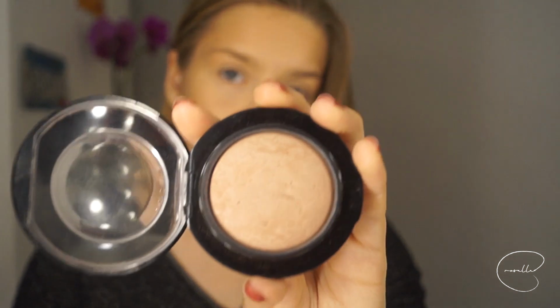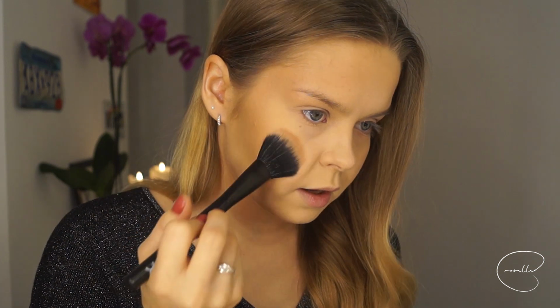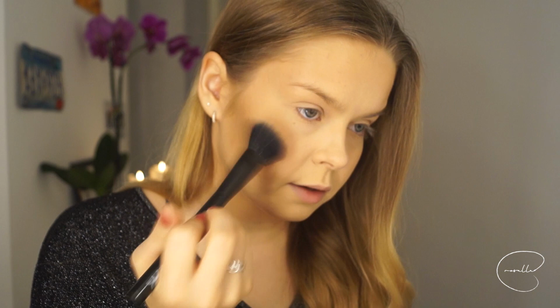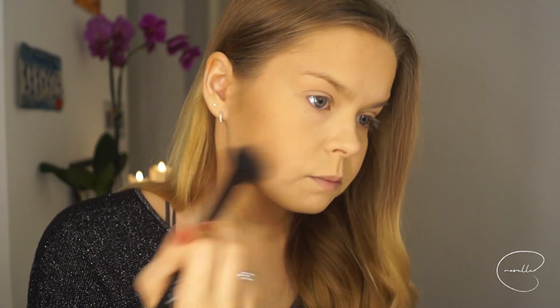For blush, I'm using my all-time favorite Cosmic Force shade from the Mineralized Blush set from MAC, and this blush is really earthy toned, and I love this blush on the days when I'm doing a bit more of a dramatic look. And I'm taking that with a NYX 0.08 brush, and I am placing that on the apples of my cheeks and just on top of my contour. And I'm kind of dragging it along my cheekbone to give a more lifted look for my face.